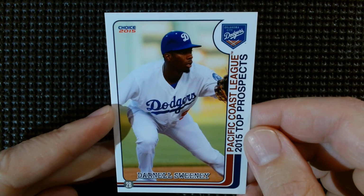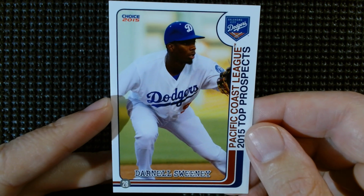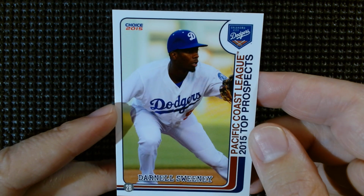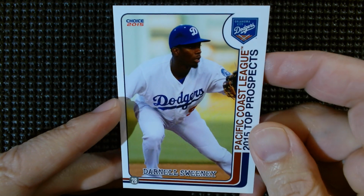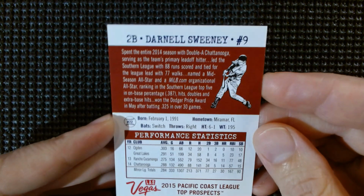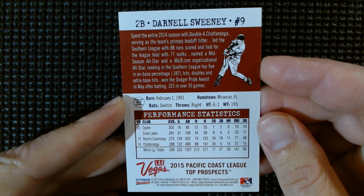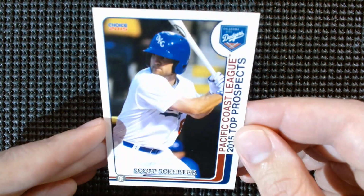Darnell Sweeney. So that's the Oklahoma City Dodgers. Like I said, the Isotopes used to be the Dodgers team until they bought Oklahoma City. But I still don't like it when they make them use the same name as the big league team. And the Cubs have done that too with Iowa. Miramar, Florida. The Naval Station area. Scott Schiebler.